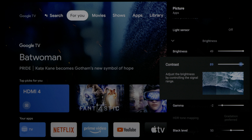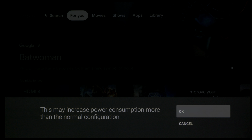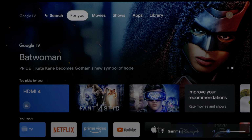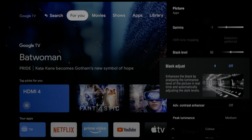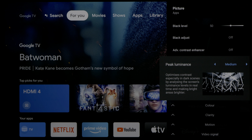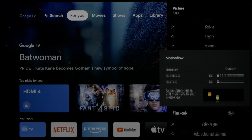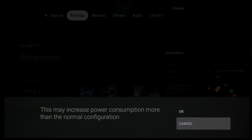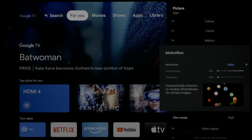the same session, you'll keep getting this warning pop-up message, which will require you to click more buttons to try and get rid of the message to either approve or deny the change. And this not only affects the brightness controls. Let's say if we go into the motion submenu, because under motion flow there is black frame insertion, which again affects the light output of the television, the same warning message will pop up requiring you to click OK or cancel to get rid of it.